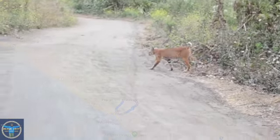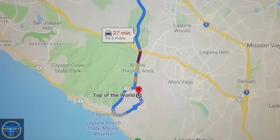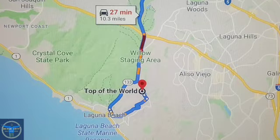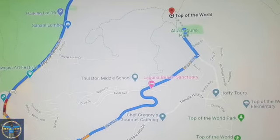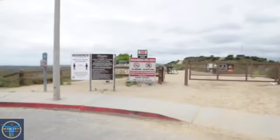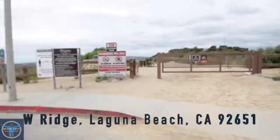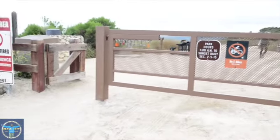To find the trailhead, going south on the 5 freeway, exit on Highway 133 and turn left on Forest Avenue. Then turn left onto Park Avenue and follow all the way up until you hit Alta Laguna and turn left. When you come to the end of the road, you will be at the trailhead. There is plenty of street parking available.